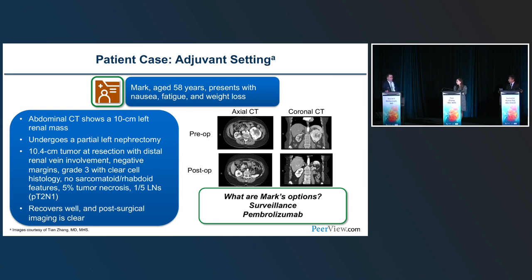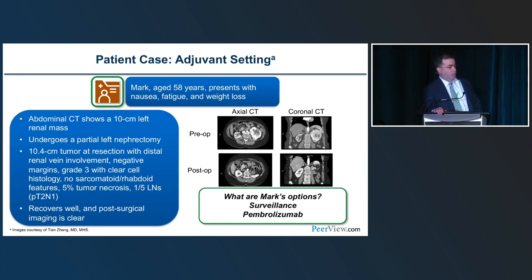Adjuvant pembro? Yes, for sure. I think the chance of that person recurring again in their lifetime is 80-90%. We know PD-1's active in clear cell patients. Some of the benefit, you could say a fair chunk of the benefit we're seeing thus far in this trial is being driven by that M1 resected group. This is slightly different than that. You threw a twist in there, which is fine.